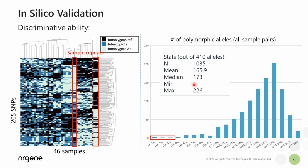And obviously the minimum is this almost identical biological repeat. This is actually a good representation of the error rate that you expect to make. So maybe a single mistake out of the whole panel. And the maximal distance is actually very large.